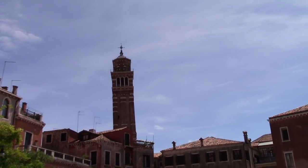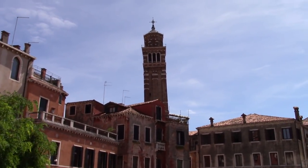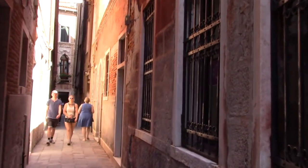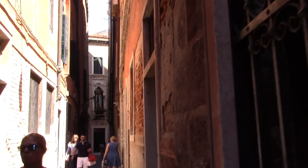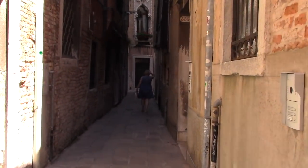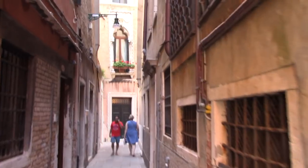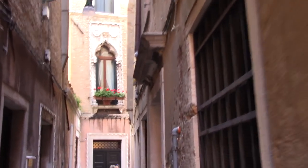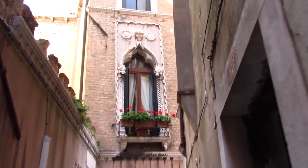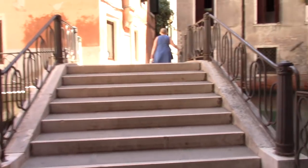Is it just me, or is that bell tower leaning? It looks like it's leaning. There is a smell down this street. It smells like oranges and a slight hint of pepper. How strange, orange and pepper. Wind whips around some of these little streets. It's pretty good.